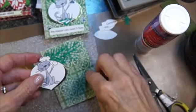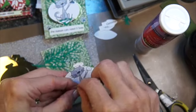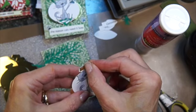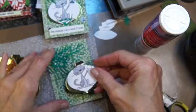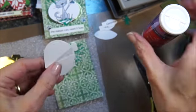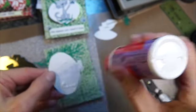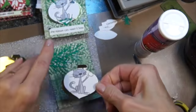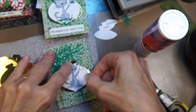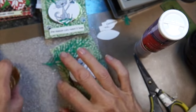So I'm putting on the little gold piece that goes on the top here. And then kind of tuck them in the branches there. This was really a fussy one because I did a lot of little things.